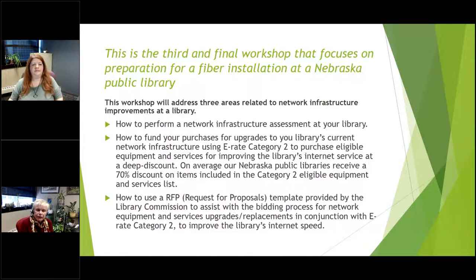So this is the third and final workshop that we're focusing on, preparation for fiber installation at a Nebraska public library. But that doesn't mean that if this is not your interest, you're not in the right place. We're basically going to be covering the use of funding from E-Rate, which Krista will be visiting about, which is about a 70% discount on average for libraries if you were to purchase network equipment. I know you may be familiar with using that for your monthly internet connectivity cost, but that also translates into eligible equipment that E-Rate and the FCC will provide funding for your library.